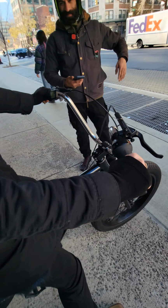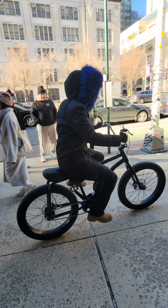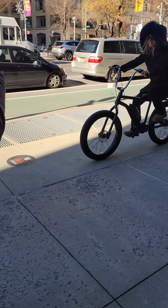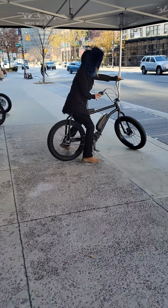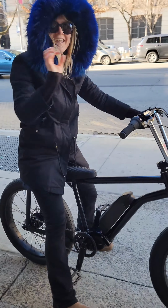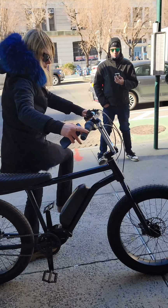Let me make sure you're in the right kind of gear here. Okay. Yeah, 3 is good. So as soon as you start to pedal, you'll feel it move you a little bit. Okay. Oh my God. What do you think? Beautiful, fantastic, amazing. Smooth, right? Stylish. Yes, I love stylish. You can probably sit two of you, right? I mean, you could probably change the seat.